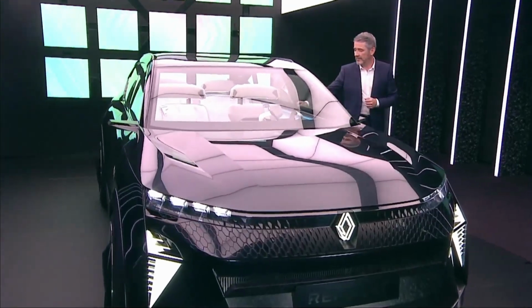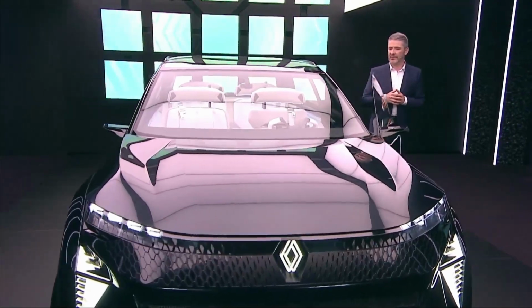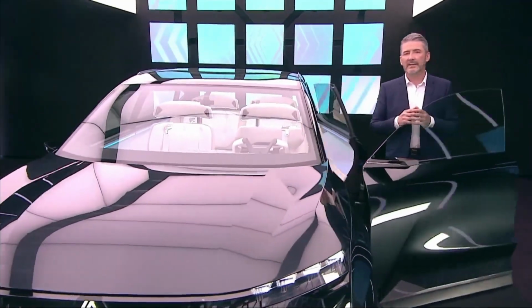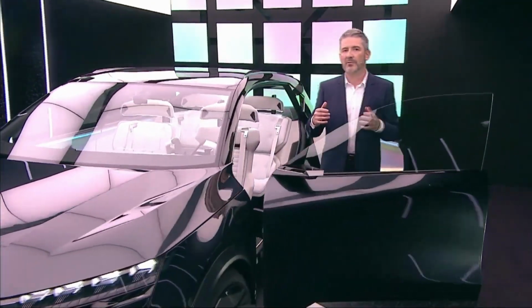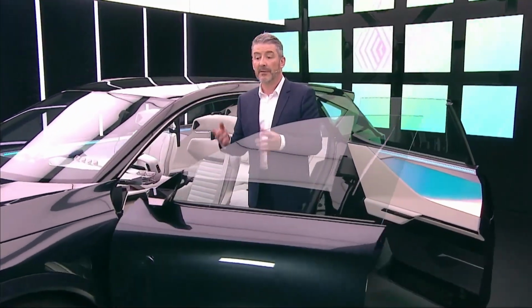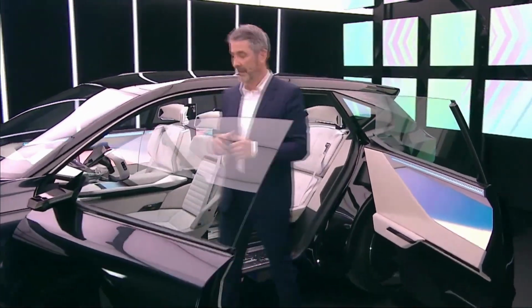So let's step into the car and discuss and detail all those notions. First, we were looking at recycled and recyclable materials. Of course, we push that as hard as we can, and there's 70% recycled materials in this concept car. Even 100 if I just look at what I can see from there.